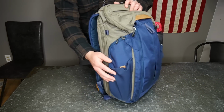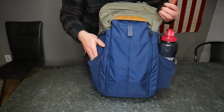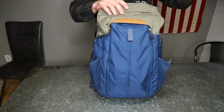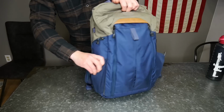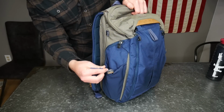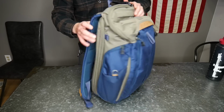I like the second one because a lot of times in the morning I'll have a smoothie or a protein shake or something, so I can dual bottle with this bag, which is a nice feature. These little pockets do have kind of little retaining bungees too, if you're into that. Other than that, not much to say.